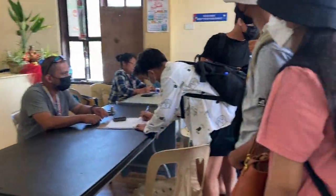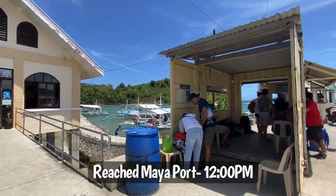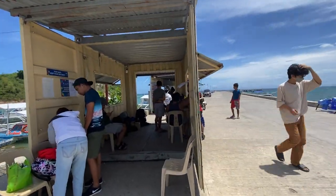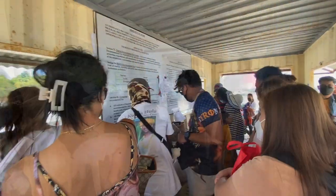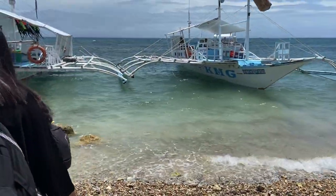Once you reach Maya Port, you will need to fill up something and pay for the environmental fee. Once that's done, you need to ride a boat from Maya Port to Malapascua Port. You need to fill out another form here and then pay.